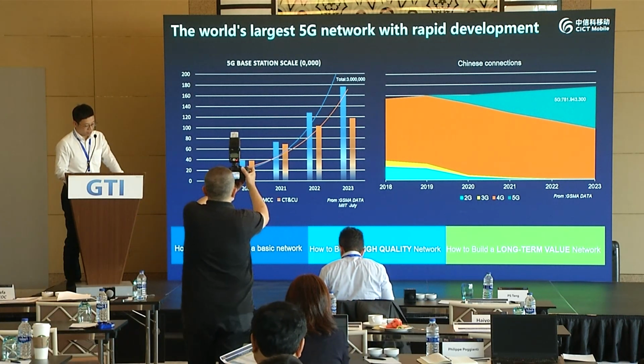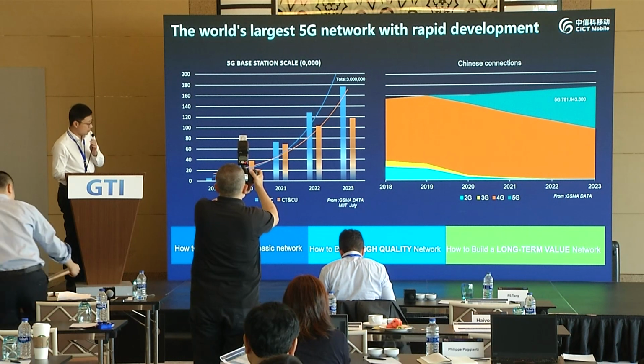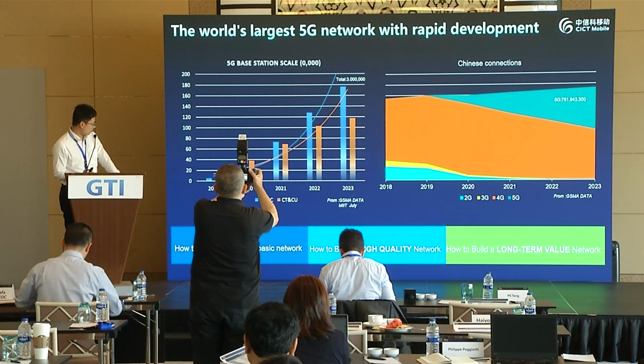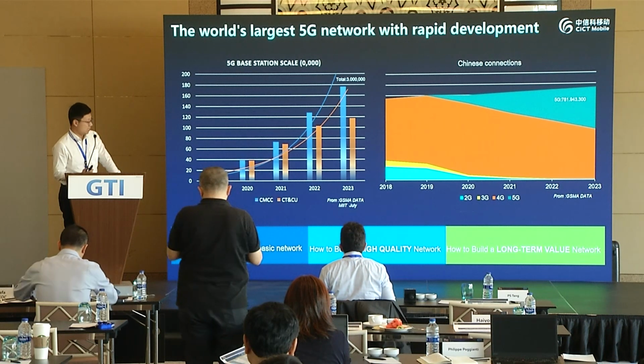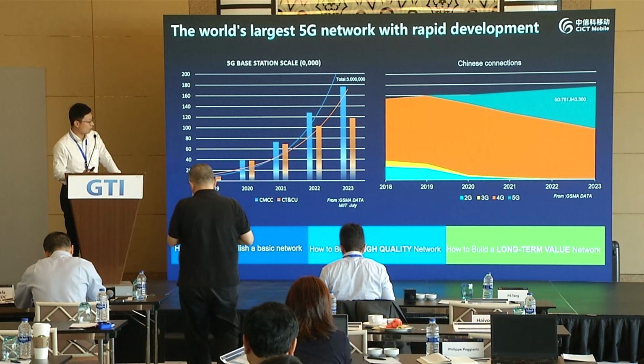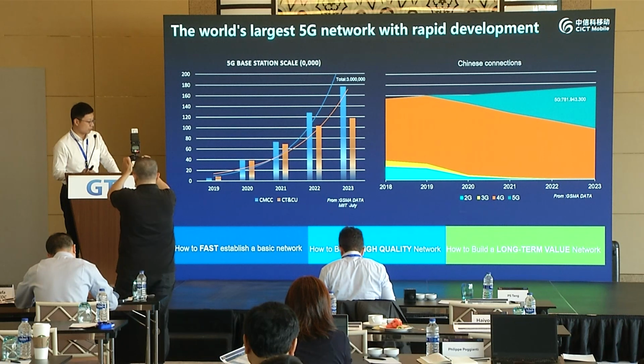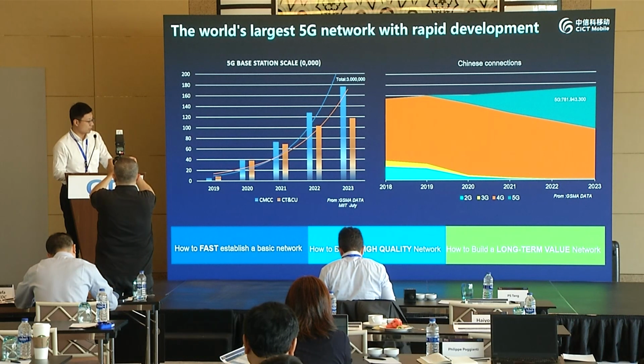China's 5G deployment has gone through 3 important stages. In the early stage, we considered how to quickly establish the basic network. In the second stage, we considered how to build a high-quality network. In the third stage, we need to consider how to build a long-term value network.